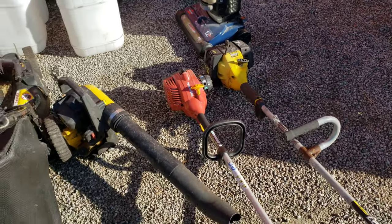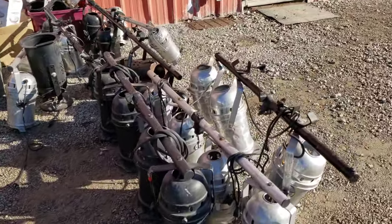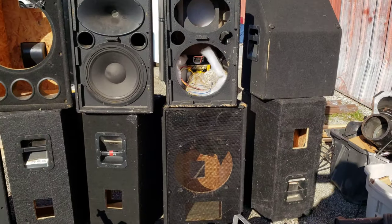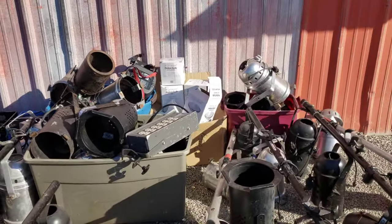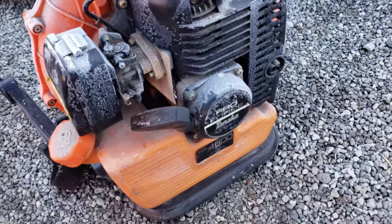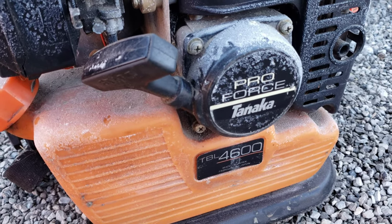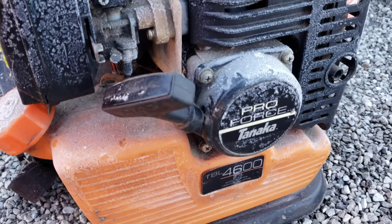Some blowers, weed whackers. Somebody needed some studio lights. They have studio lights today. Speaker boxes. What do we got? What are we looking at? It is a Pro Force. I'm going to botch that name because I've never heard of it. Tanaka? Tanaka. Let's try that. If I pronounced it wrong, let me know, guys.